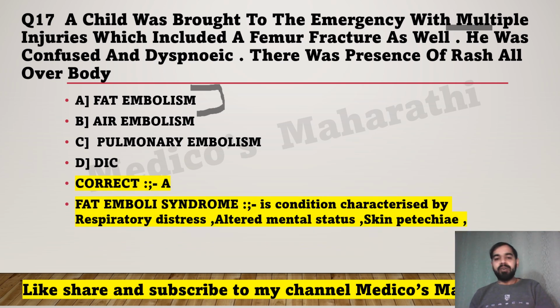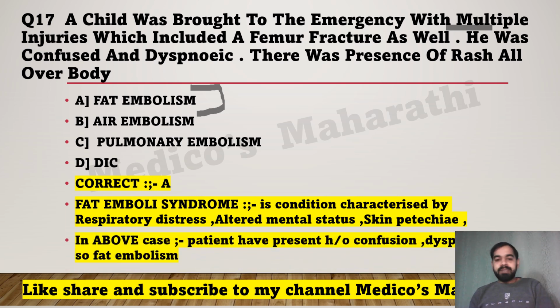Fat embolism syndrome is a condition characterized by respiratory distress, altered mental status, and skin petechiae. In the above case, the patient has a history of confusion and dyspnea, so it is a case of fat embolism. And you can also consider it by the multiple injuries. Okay, so my dear friends, here the correct answer will be option number A.